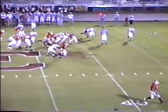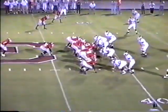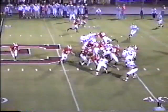Here's the handoff to Mitchell right up the middle. Got a little bit of running room. He's going to get Smith. Smith comes, gives it to Mitchell.